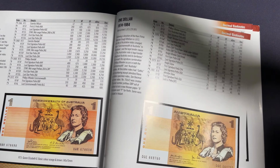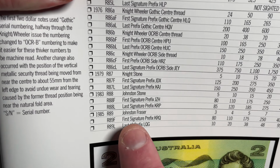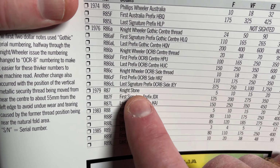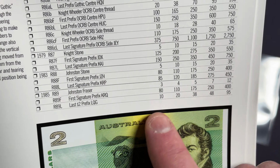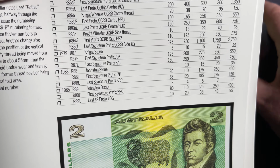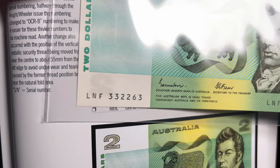We can flick back through to the $2 banknotes page, and then we can look for Johnston Fraser. Now I know it's this one here, but these are all the different signature combinations: Johnston Stone, Knight Stone, Knight Wheeler. But I know this one's a Johnston Fraser. So then we've got the banknote right here. Now there are 3 different rows of values through here, so what you have to do is look at these letters on the note, before the serial number.